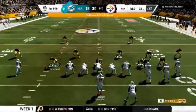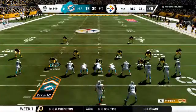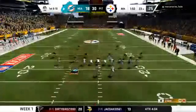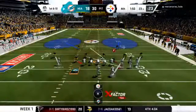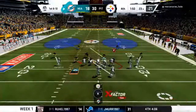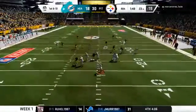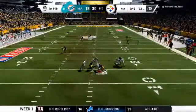The Dolphins at the line ready for their next drive. And following the interception, just any interception, are you a little bit more cautious when you start that next drive, or no, you just throw that out the window? I think you are. I don't think that there's any way you can run back out there and go, totally didn't affect me. Let's just go ahead and be loose with the football.